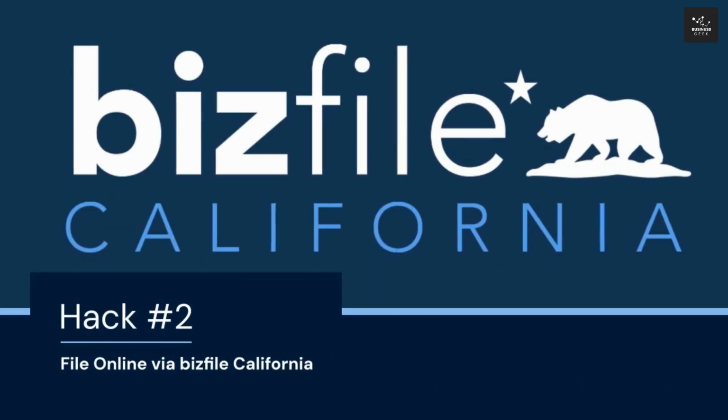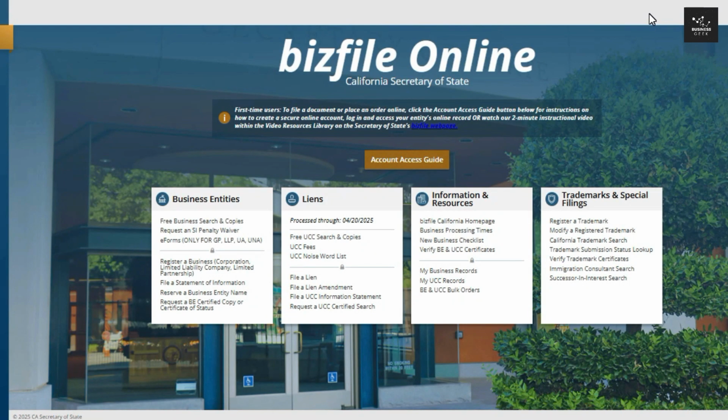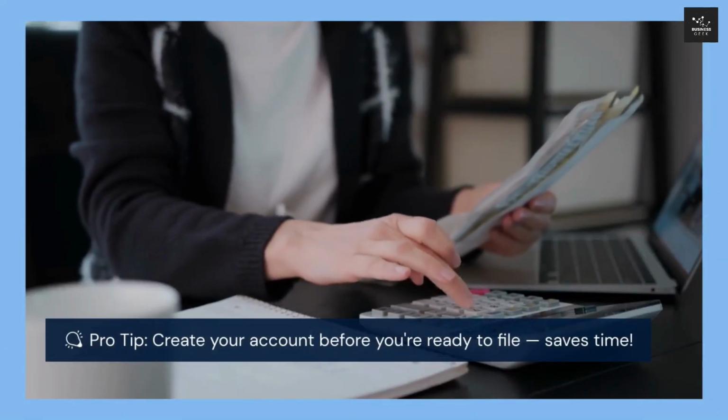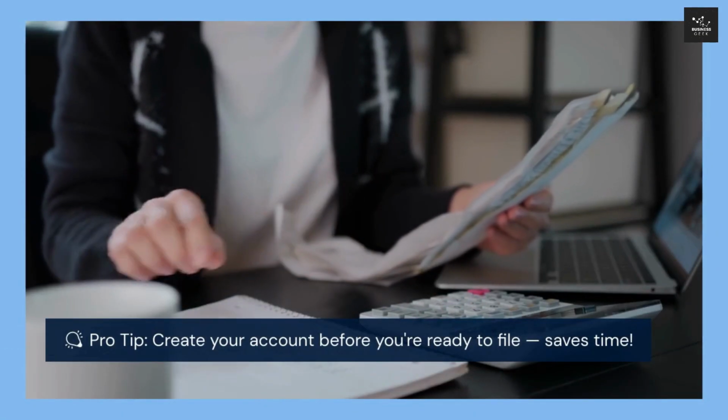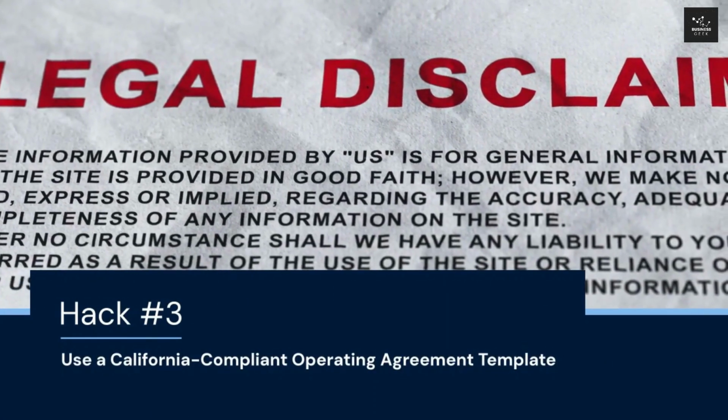Hack 2. File online via BizFile California. Don't waste time mailing forms. Use bizfileonline.sos.ca.gov. You can file your Articles of Organization, Statement of Information, and more, all online. Bonus tip: the site is available 24/7. You can pay by credit card. The process is usually faster than mail, even without paying for expedited service. Create your account before you're ready to file. Saves time.